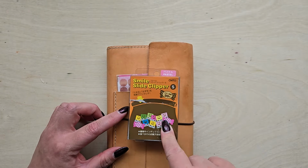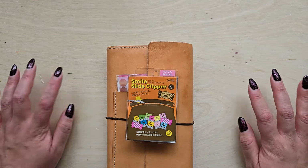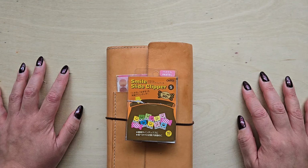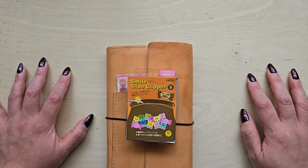And you can get them from Jet Pens. At least that's where I picked up mine. You can also get them from Cult Pens and a few other big retailers, but those are the ones that I usually go to. But yes, highly recommended.